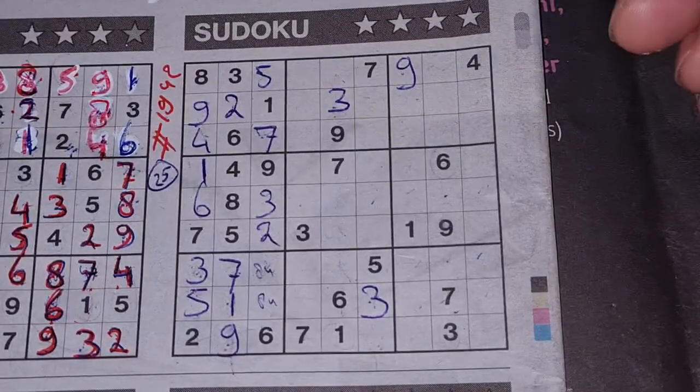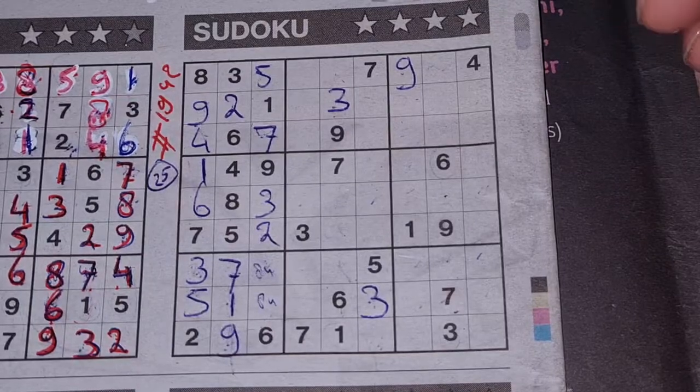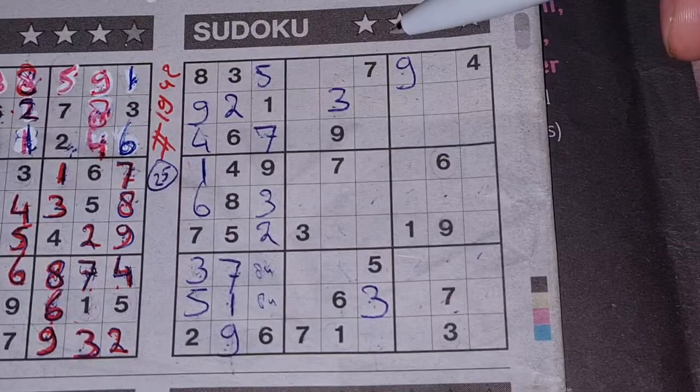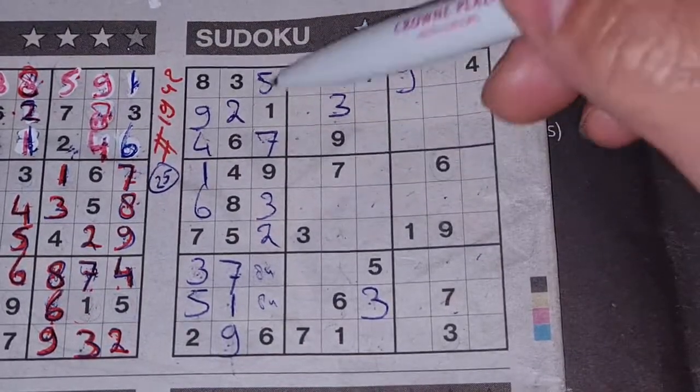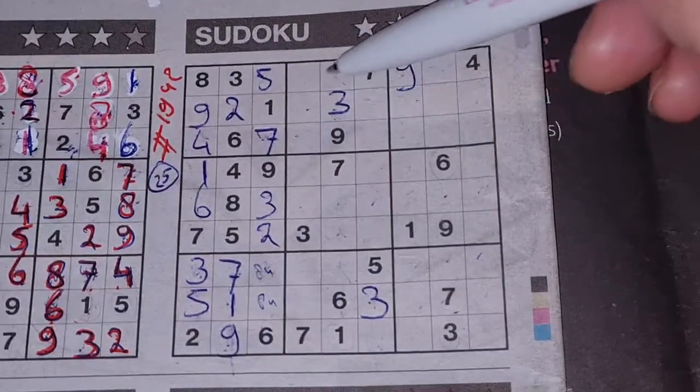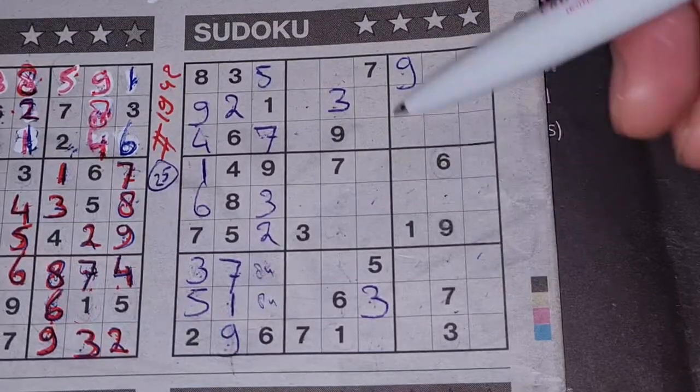Then I cannot continue with the 3. How about the number? Yes, in this big square. 1, 2, 3, 4, 5, 6 missing numbers. One of the missing numbers is 5.